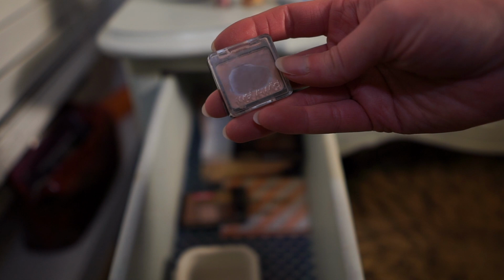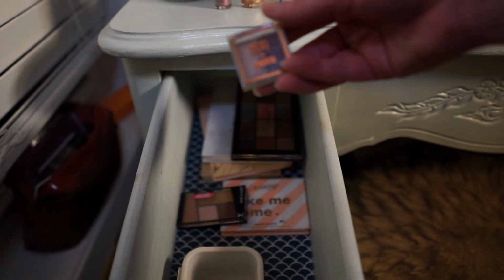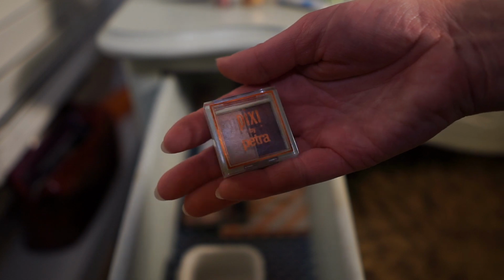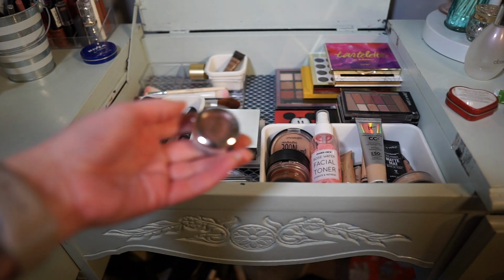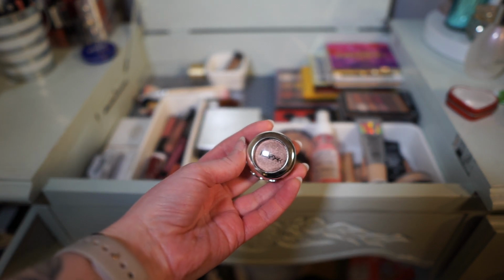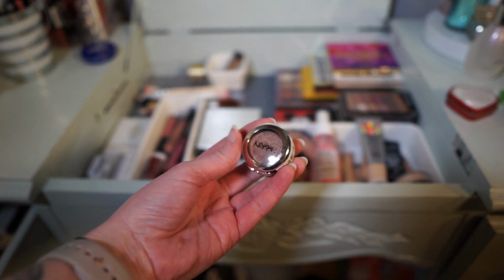And then I've got the Wet n Wild, the Brulee eyeshadow. This is a go-to for me. I use this often. It's almost gone. And then I've got this little Pixie by Petra duo. It's in the shade Orchid Ornament. Just kind of a really pretty, pinky, purpley duo. The last thing in that drawer was this NYX single shadow. It's really pretty, but yep, that's all that's in my eye drawer.